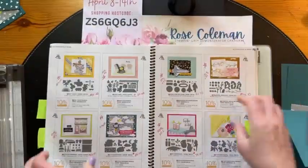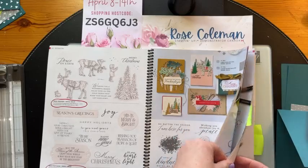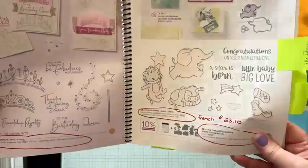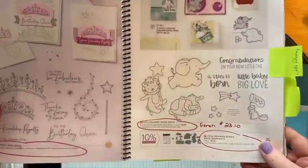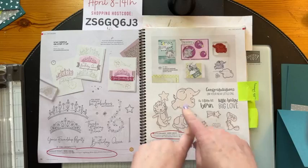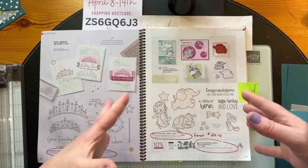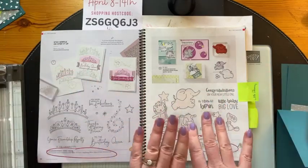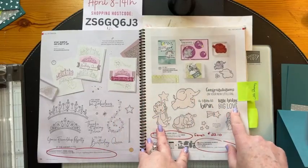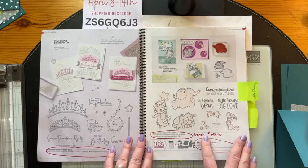Page 57 right here. Let's go to page 57. I'm going to show you what I'm going to play with today and tomorrow. I'm going to end off the week with another product that I think you should have, and it is the Little Dreamers on page 57 here. This bundle is leaving, and you can get it at a bundle price, 10% off. It is $64.75. If you have babies in your family, or you think you're going to have babies coming in your family, baby cards are a must-have, right? And this one is so stinking cute. You get the dies, you get the stamps, little baby, big love. Congratulations on your new little one. A star is born. It's so adorable. Yes, this one is so cute, Krista.